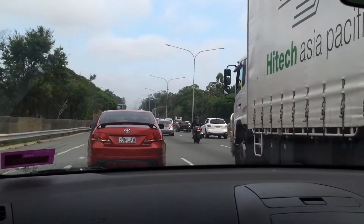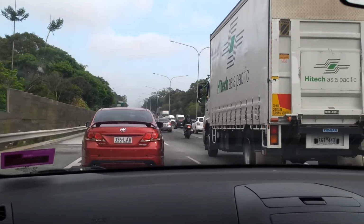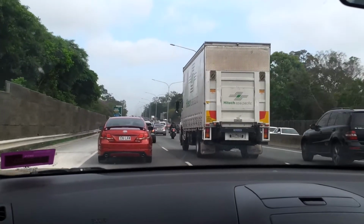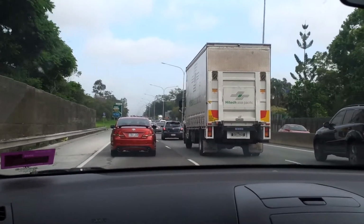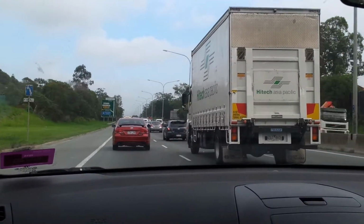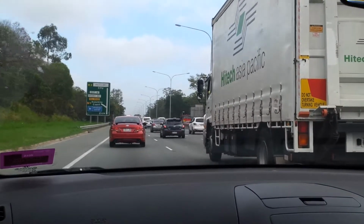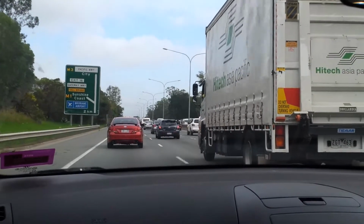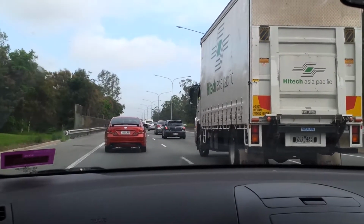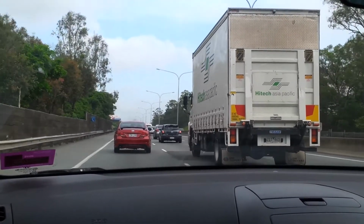Trucking to the right of me. I definitely want to get on that right-hand lane as soon as possible, because this lane here goes off to the airport, and we're not going to the airport today, guys. So I either want to get behind or in front of this truck. Looks like I'm leaving them behind because there's a ute that's come up on the right hand side here. Get them behind them as well.